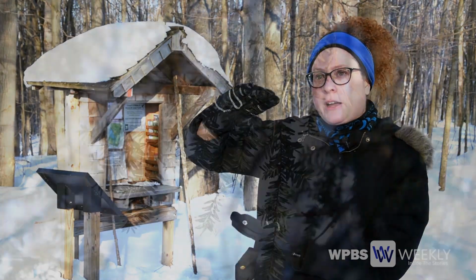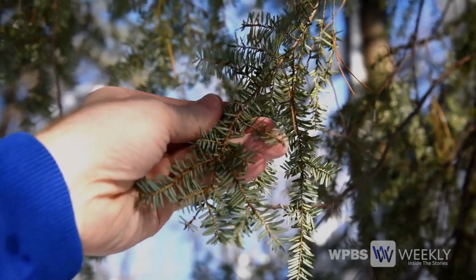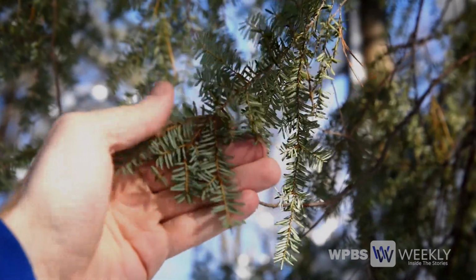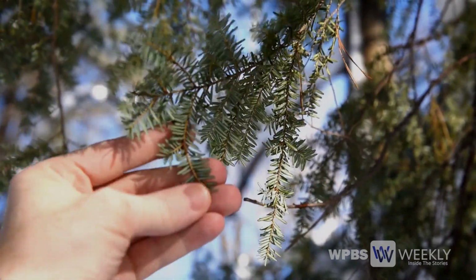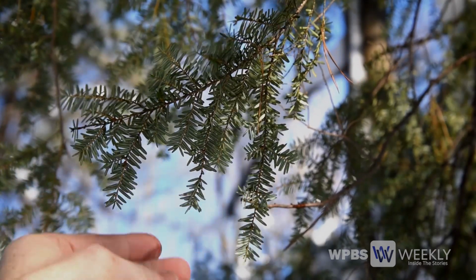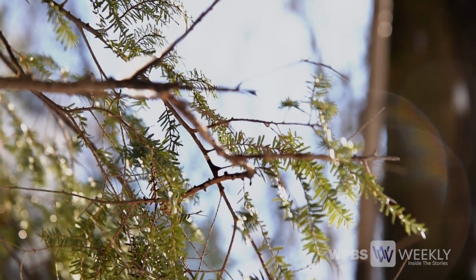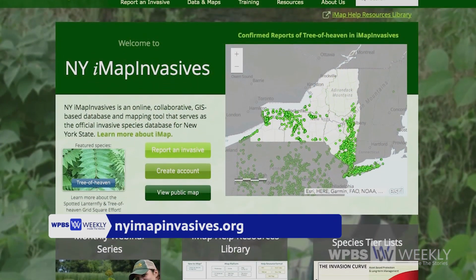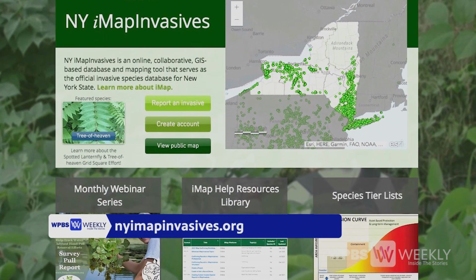If you happen to notice a hemlock tree, just walk up to it, take the branch, flip it over, look at the underside, and look right along the branch where the needles connect. And if you see a small little white ball, that is what Hemlock Woolly Adelgid looks like. If you are out and happen to spot the Hemlock Woolly Adelgid, be sure to report your findings to IMAP Invasives to help stop the spread.